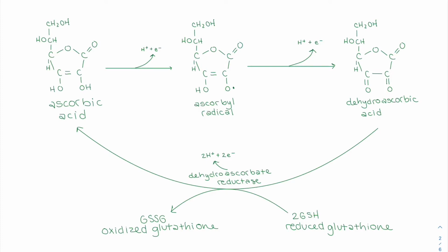This mechanism is important to know because this is how vitamin C is going to be functioning in the rest of the body. So if we know that it's able to get oxidized and reduce other things, then we know basically the foundation of what vitamin C does.